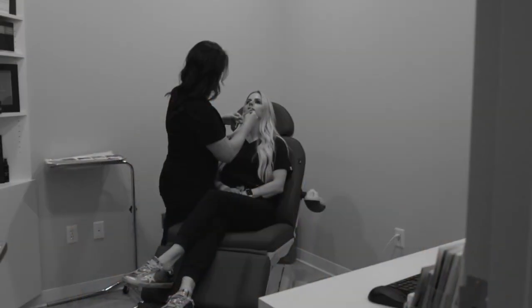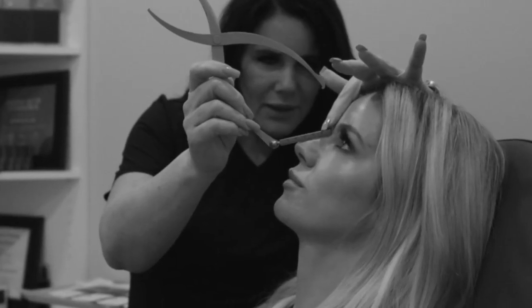But in addition to that, we're also going to give you a full face assessment. We're going to measure the proportions. We call that the phi assessment. We're going to make sure not only are we treating lines and wrinkles, but we're making sure that you have a proportionate face, because we know a proportionate face is a pretty face. Mm-hmm. But we will discuss your treatment options.